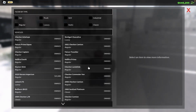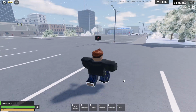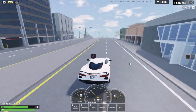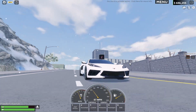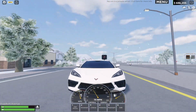Alright, so the next car we have got is the Chevron Corbetta 8. This thing is also based on a Corvette. It is the C8 Corvette, I believe. I think this thing comes out at about 410, 415k. And yeah, it's one of the newer models. I think it came out mid last year, mid 2022. But yeah, it looks pretty nice.